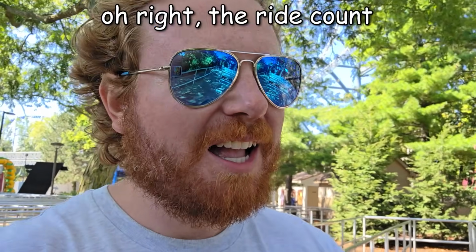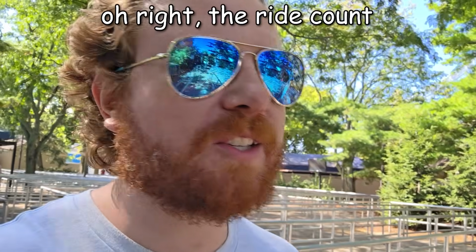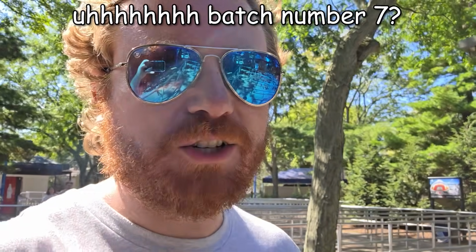Okay, 2 rides on row 9 and row 12. And damn, somehow those are the best rows I've been. I could not believe how much I liked row 9 and row 12, but like the triangle hills in row 9 were crazy. It's just so consistent in the middle, and I was not expecting that coming in because I just always skip the middle.